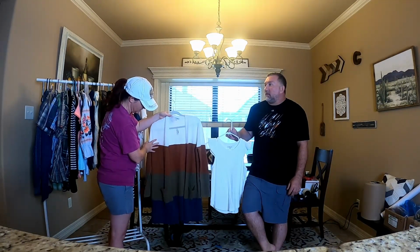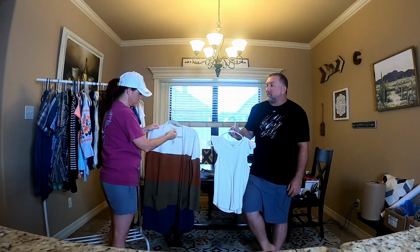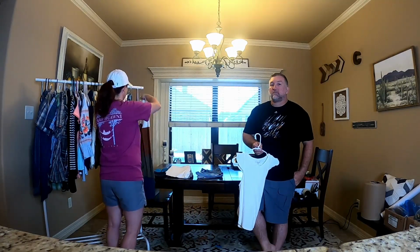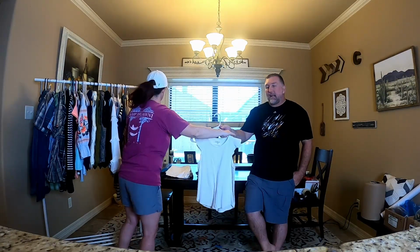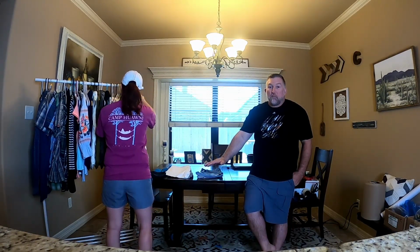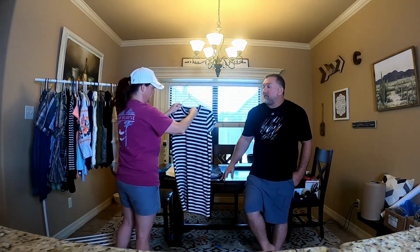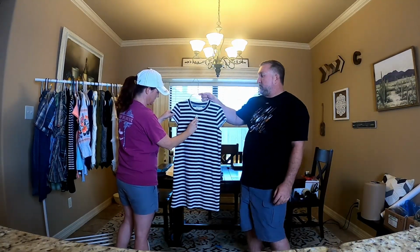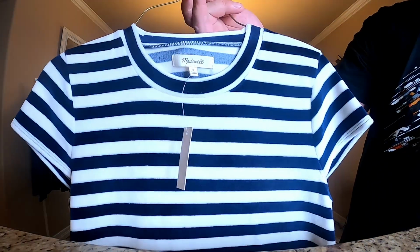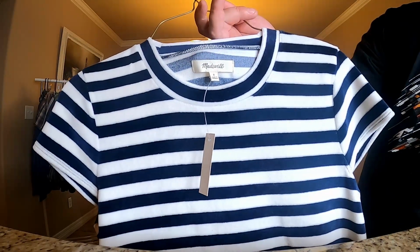This one still has a tag on it, so I'll get a little bit more for this one. Of course, this is a size extra small, so it might take a little bit longer to sell, but it's really nice. And I think we figured about $20 per item minimum. But some of these items are probably $40, $50 items, if not more. This one is a Madewell dress, and it also has a tag on it. And again, there's the Madewell brand. If you're out thrifting, you can find it.